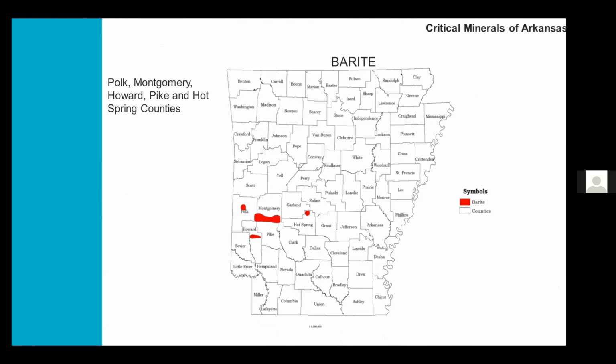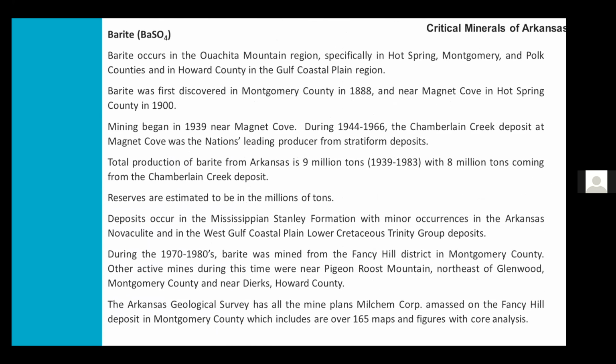Okay, barite, our only non-critical mineral, was produced in Hot Spring County, Polk, and Montgomery County. Polk County has deposits in lower Cretaceous units, while the rest of the deposits are in the Ouachita Mountains. In the Ouachita Mountains, we're talking Hot Spring County, Montgomery County, Polk County.